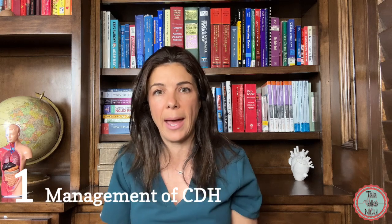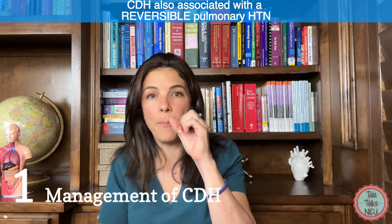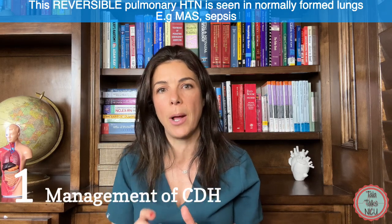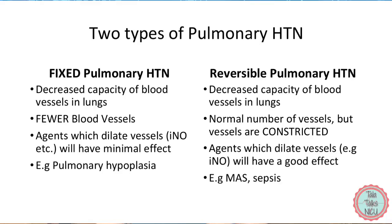And you all know how that happens. So basically, if a baby lacks oxygen at birth, then the pulmonary vessels constrict. So this causes the pressure in the lungs to go up. When the pressure in the lungs goes up, less blood may end up going to the lungs, and so the lungs see even less oxygen, so they end up constricting even more, and you can end up with a pretty severe vicious cycle of pulmonary hypertension. This is a similar type of pulmonary hypertension that you would see in meconium aspiration syndrome or sepsis, for example, and we did a whole video on PPHN that you can go and watch after this.